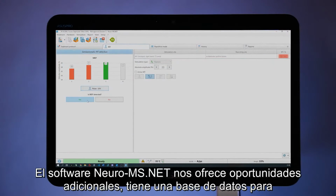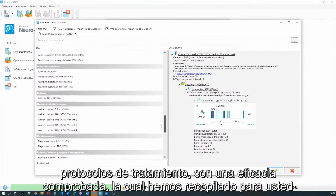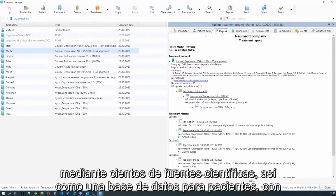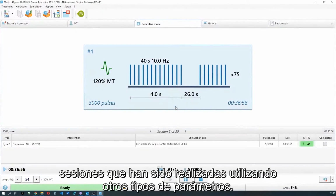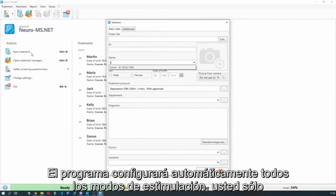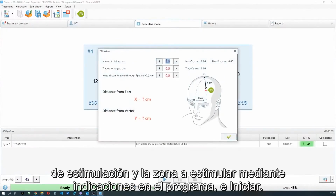NEURO-MSX software provides additional opportunities. The program has a treatment protocol database with proven efficacy that we have collected for you by testing hundreds of scientific sources. In addition, there is a patient database: which protocol is selected, which stimulation parameters are selected for it, how many sessions have already been held, and other parameters. The program will automatically set all stimulation modes. You need only to enter the patient name in the database, select the treatment protocol, choose the stimulation site using program prompts, and press the Start button.